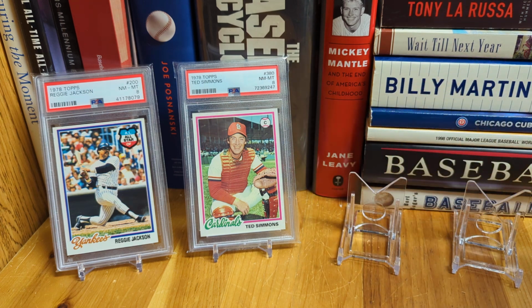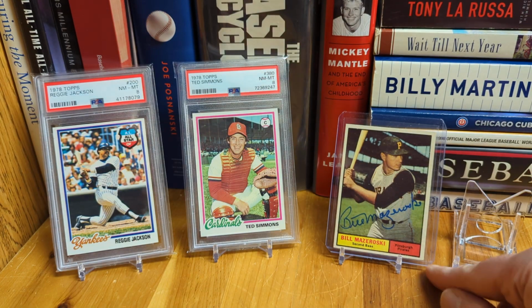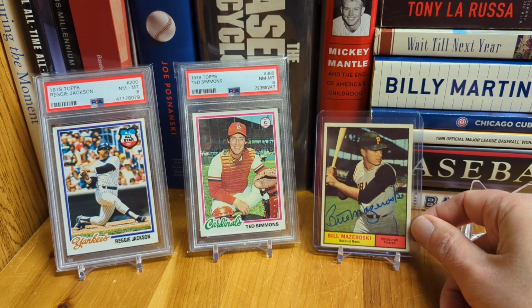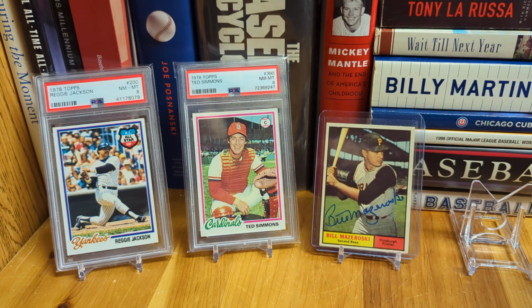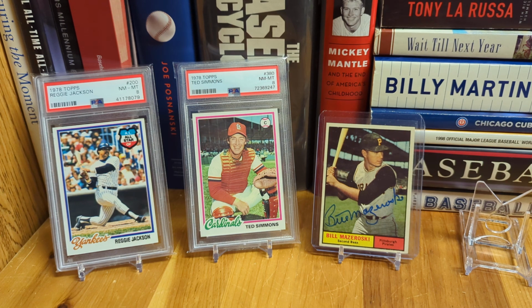And then you also mentioned for 1961, one of the two cards you're looking to get is of the 1960 World Series hero, Bill Mazeroski. I don't have his card slabbed, but oh yeah, I actually have his card autographed. So thought I'd trot that out. This card will be slabbed probably later this year. I'm going to send it off to PSA with a couple of others to get authenticated.